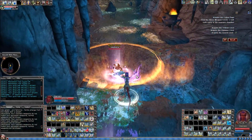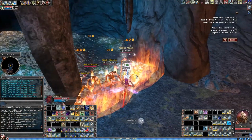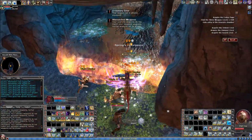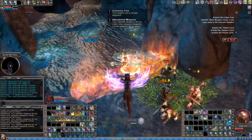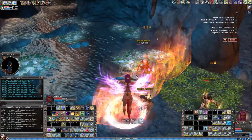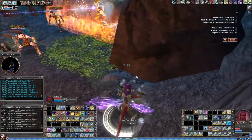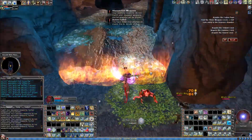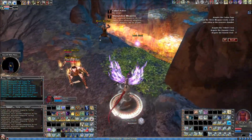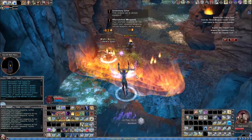Got some undead. We're going to use Firewall there because we know that undead take extra damage from Firewall, and these champions are kicking my butt. And I just threw my heal scroll on them instead of me. I hate when I do that. Okay, we got rid of one champion, but we're getting worried because they hurt.